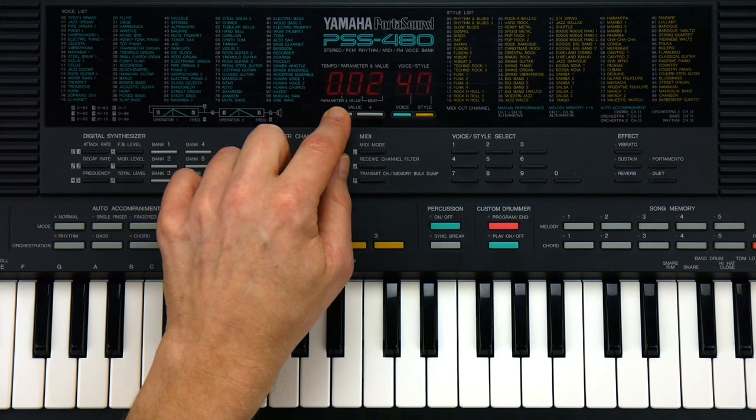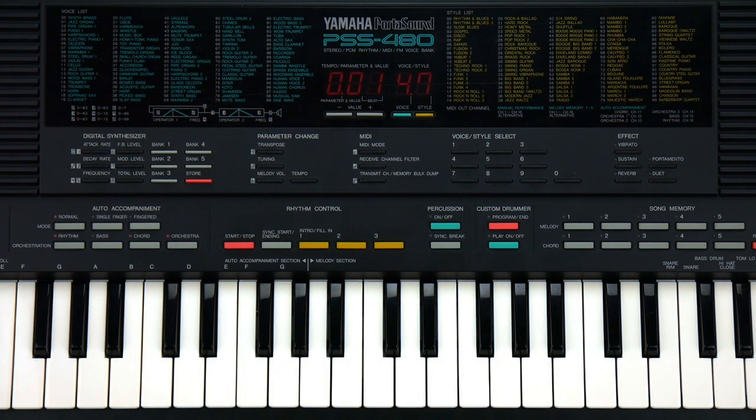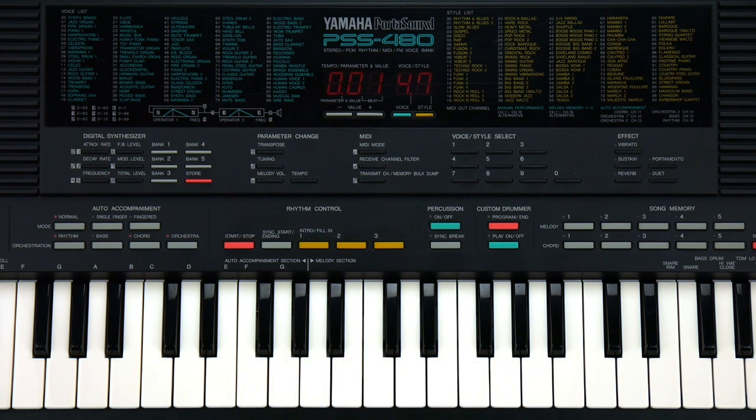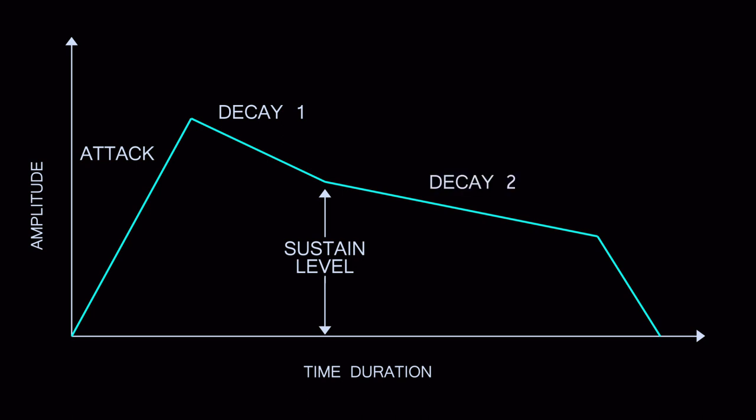Now, with the slowest attack. The modulation level drops immediately after the attack, but not to zero. It stays at a certain level. That tells us that the envelope has to be more complex. And in fact, it has five parameters. Attack, decay 1, sustain level, decay 2, and release. Quite similar to the one you might know from the Casio VL1.